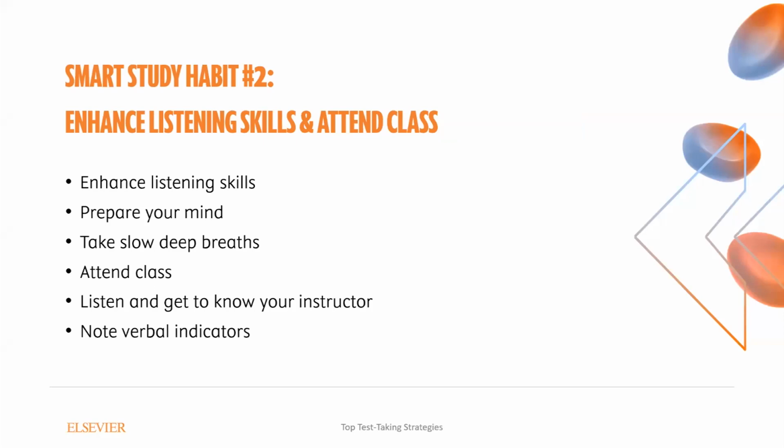This is something that you have to work at too. It's not easy to pay attention all the time. So close your eyes, take some slow, deep breaths in through your nose and out through your mouth. This brings oxygen into your body and it helps clear your mind and it helps you focus. Class attendance may not be required for all of your classes, but it is very, very important.